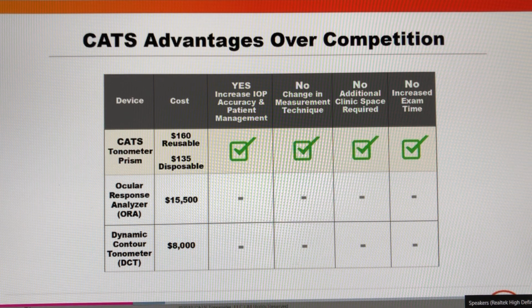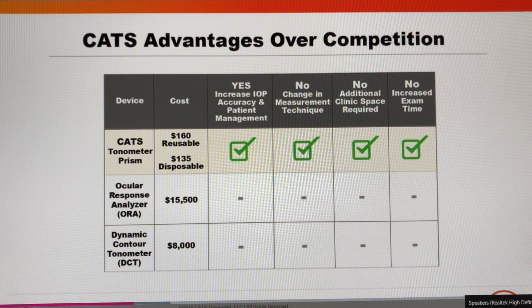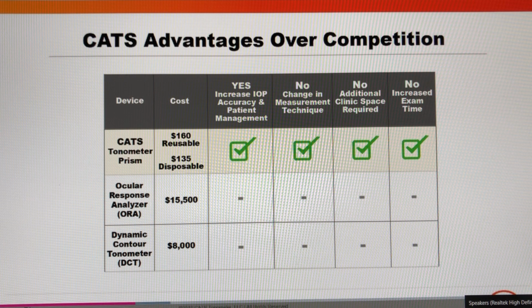CATs is simply a replacement part for the existing Goldmann prism, so its true competition is the Goldmann tonometer prism. However, there are other devices out there which have been purported as supplanting Goldmann. They have not done so thus far. There are reasons why, and this is how CATs is able to overcome those.